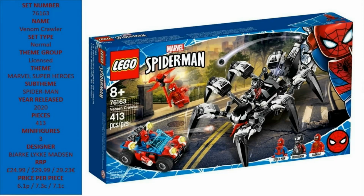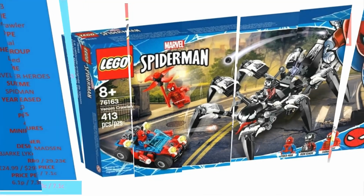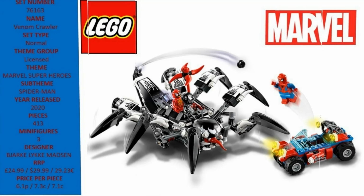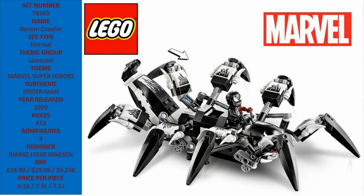With 8 movable legs and a rear stud shooter, this reinforced battle machine makes an awesome adversary. Even worse, the alien symbiote that controls it has contaminated Iron Man to become Iron Venom. Spider-Man rides to the rescue in his Spider Buggy, armed with 2 stud shooters. But to make things even more challenging for our favorite webslinger, the evil Carnage jumps into the action with his battle maze weapon.